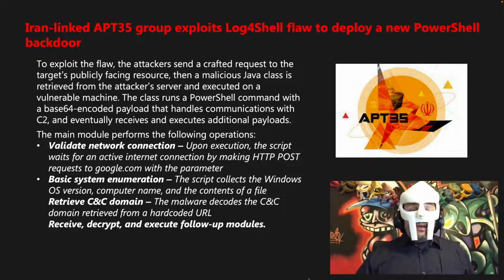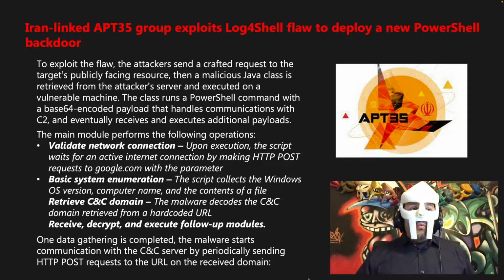It retrieves the command and control domain. The malware decodes the command and control domain retrieved from the hard-coded URL, and it retrieves, decrypts, and executes follow-up modules. The command and control server, in turn, can respond by sending a no-com, or no command, which causes the script to keep sending POST requests, or with a base64 string, which is the module to execute. The modules downloaded by the main component are either PowerShell scripts or C# code. Once data gathering is complete, the malware starts communication with the command and control server to periodically send HTTP requests to the URL on the received domain.